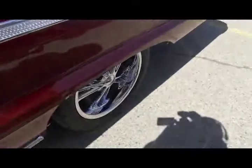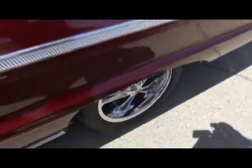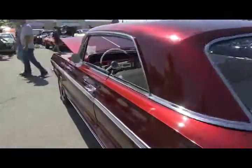Oh, my God. And what have you got on there? You got Mr. Foose's wheels on there. Yeah. What are those? Those are Foose Manta Rays. 17 by 8s on the rear, 17 by 7s on the front. Okay. Can we close the door here? Yeah, let's come around and have a look at the engine.